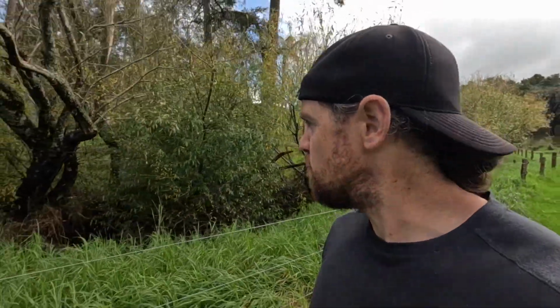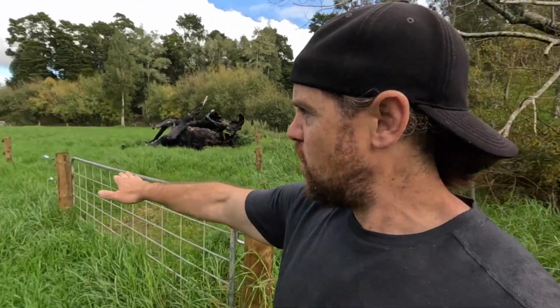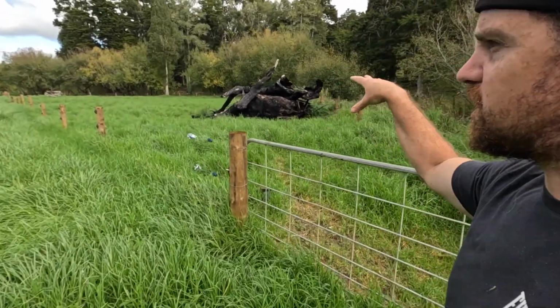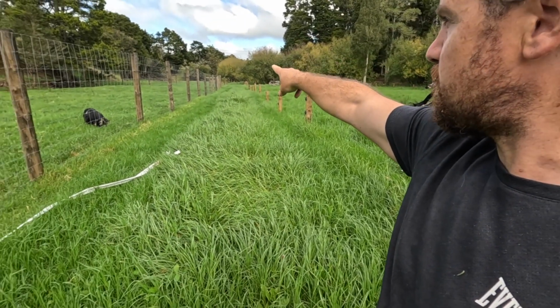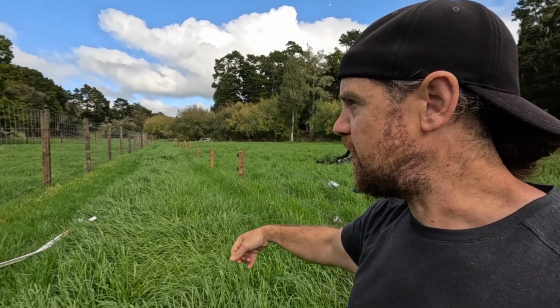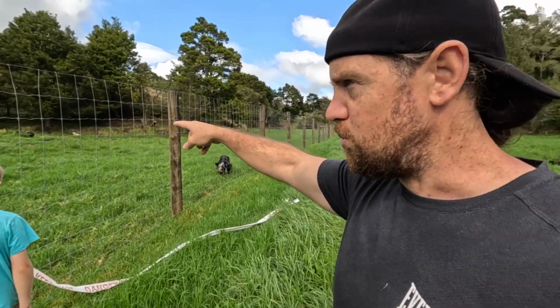So if we had any more rain than we did, it would have come over and flooded all these flats like it has before. But this paddock here is the most vulnerable, so there's nothing in here at the moment. They're right at the back, three mama pigs with the goats, and soon they're going to be moving. But all the baby goats went back in here with Bruno and Harold.